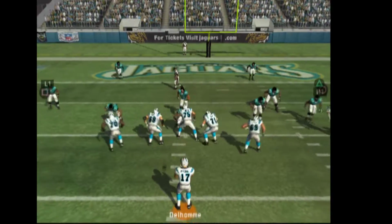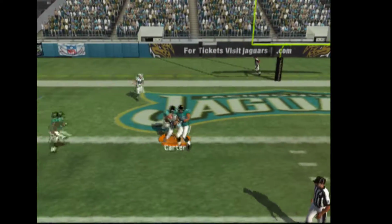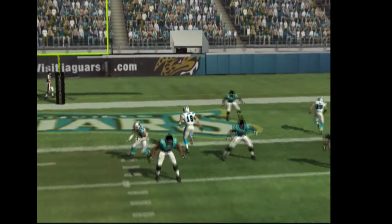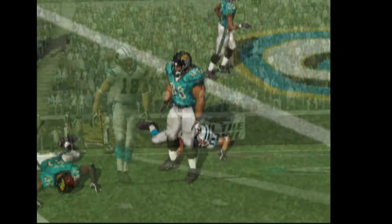They haven't been into the red zone until now, but they've scored from outside the 20. Throwing on the run. Went up there and he got it. Touchdown, Carolina. This is a good play by the offense in the red zone. The wide receiver is going to break away right here and come up with a catch and the touchdown.